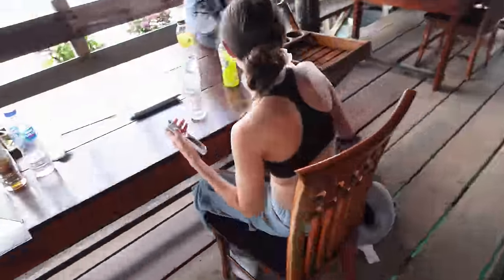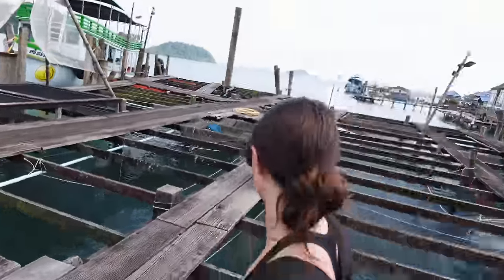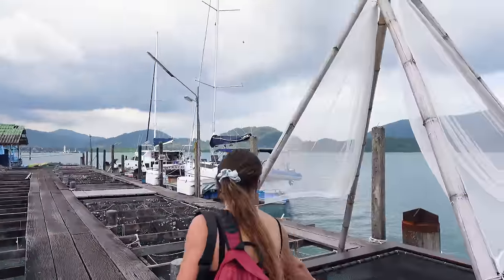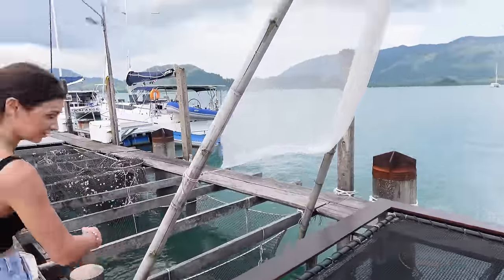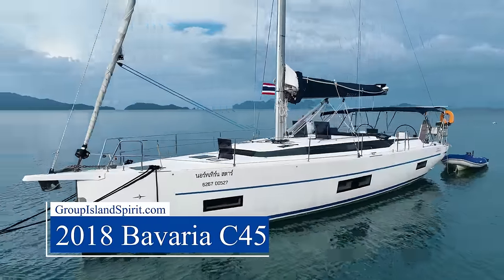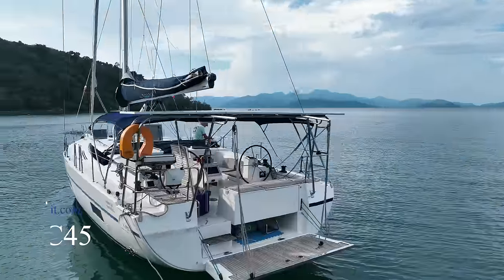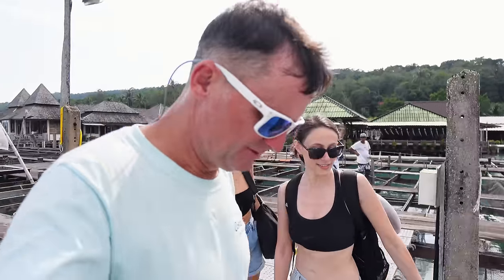Let's go. So these are all the fish pens, like for the seafood place. So you can see there's some fish over here. And I saw some more in this thing over here. This is where Bobby's sleeping, and we're taking the boat by ourselves. Oh, okay. All right. So this is the boat. It's a 2018 Bavaria C45. Name is North Star. And yeah, we're gonna give you a tour over here in just a moment. Let's get on board.